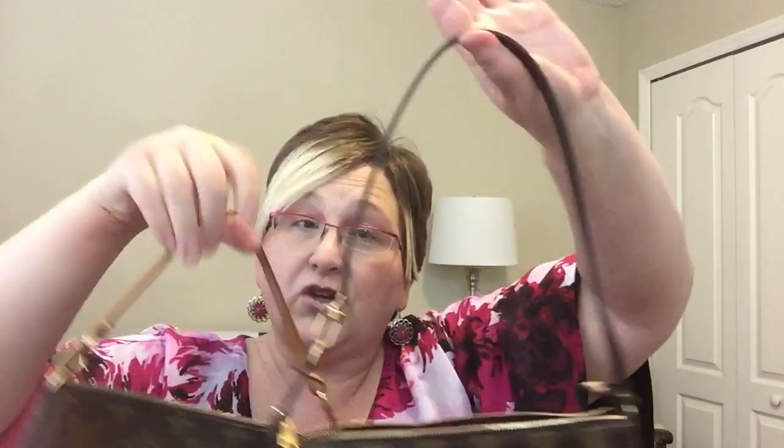And I'll show you side by side there. This one, I did measure, is about 5 inches, and this one is about 9 inches. So really quite a substantial difference, and it does make this easier to carry as a handbag. Now there are some differences in the length as well. This one is shorter by just about an inch.